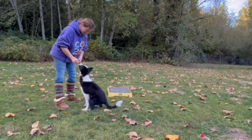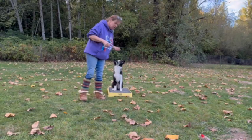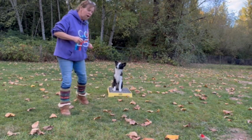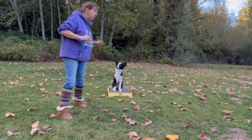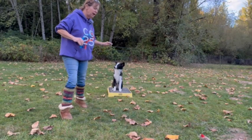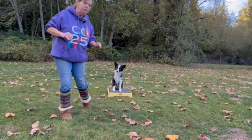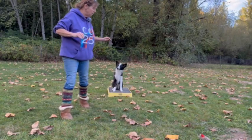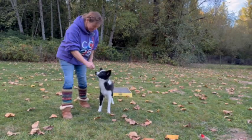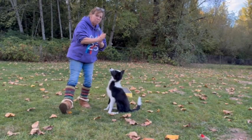Good job. So when we're talking about start line stays, one of the main things that happens with start line stays is the handler leads out, they hold still, then they start their forward motion. And if I start my forward motion at the exact same time that I say my word, he's going to start to watch me as opposed to listen to me. Okay, yeah, very good, super. Especially if my forward motion is connected with that verbal.